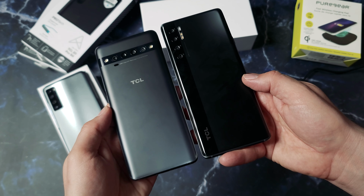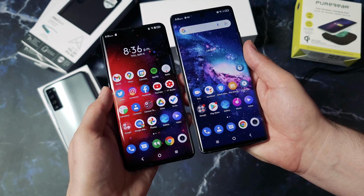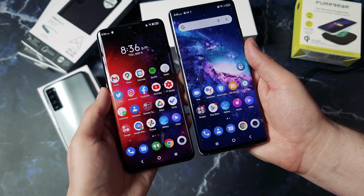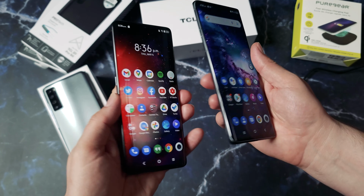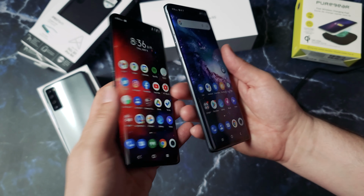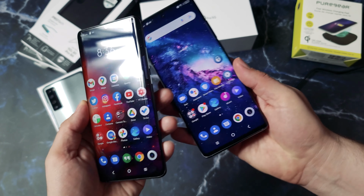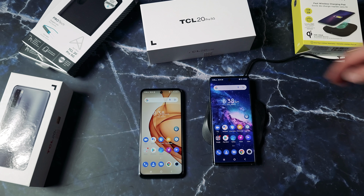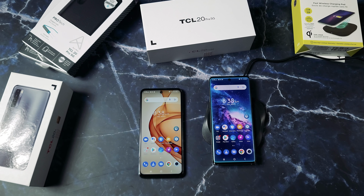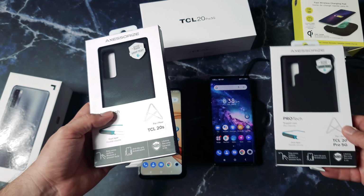So there's a dual LED flash, super night functionality, night portrait, video HDR, and it has super steady mode as well. And it's a 32 megapixel front camera with dedicated RGB sensor, so the selfies really are impressive. Whereas the S comes with 120 gigabytes of storage, this comes with 256 gigabytes of storage. So lots of space, and it's a 4,500 milliampere battery.